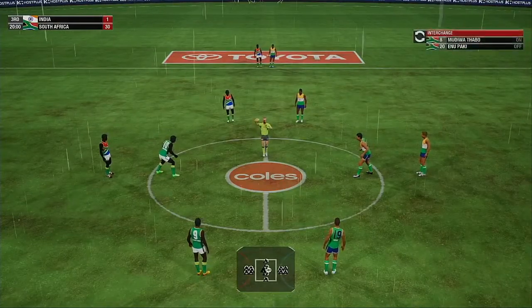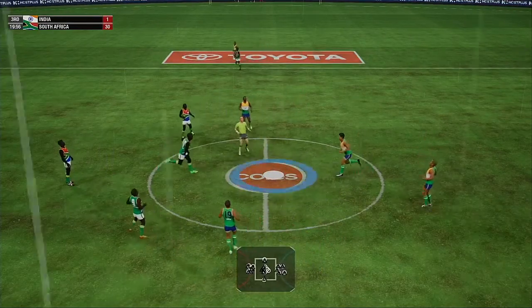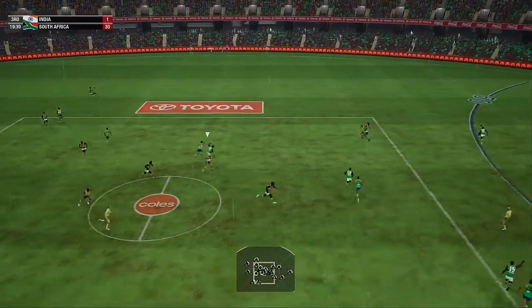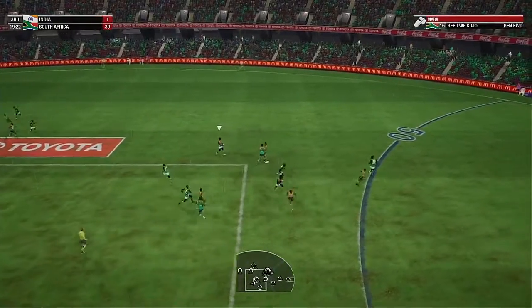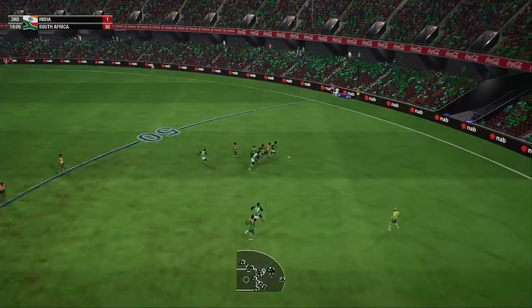A big second half about to begin. Hammers it. He wins possession. Found a way through. Chips it towards half forward. Takes a nice mark. Looks up with the kick. Couldn't quite with the mark.